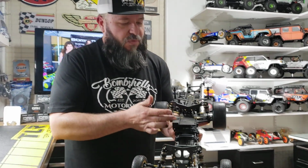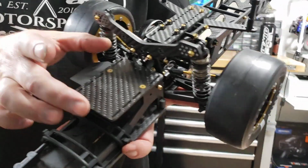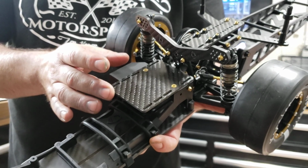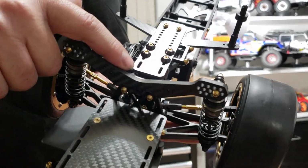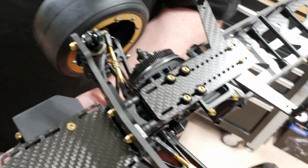Moving back, we get to the RDesign extra large ESC tray, which is ample coverage for whatever kind of components you want to put up there. Very nice fit and finish. Our favorite shock tower is the RDesign shock tower. It's a carbon fiber and aluminum component and allows you the most shock adjustability of all the shock towers we've found.